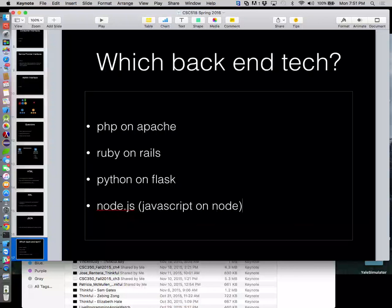This is the web server. That's the HTTP component. Actually, the web server on Node is called Express, but just let this slide. This is the language.